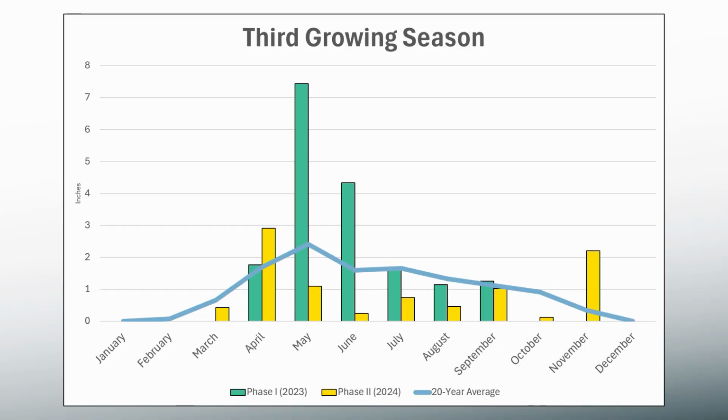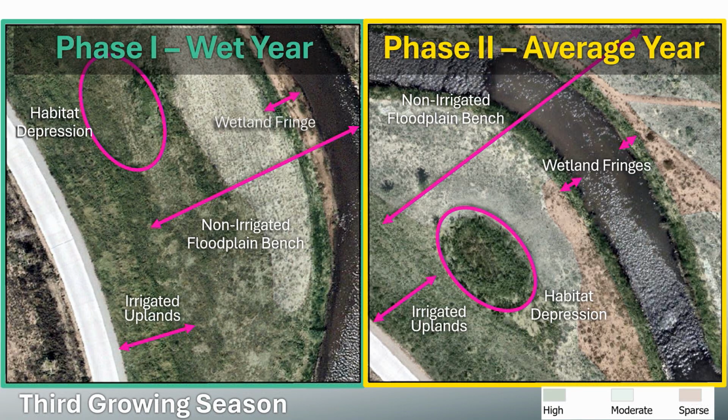Going into the third growing season, phase 1 experienced that really wet year, and phase 2 received pretty average rainfall overall compared to the 20-year average. And here's how our reference areas looked for that third growing season. Notice that phase 1, with that exceptionally wet year, no longer has any sparse areas on the floodplain bench. It is fully greened up. But phase 2 still has some lingering. There's continued reduction of the brown, but it's still there.